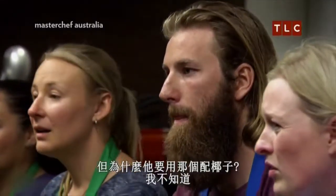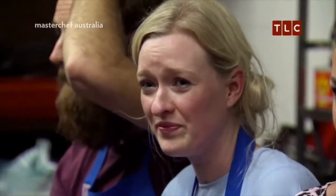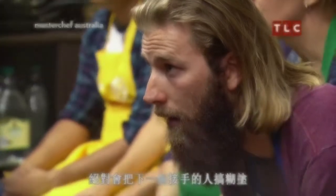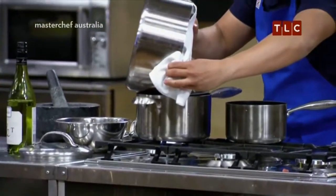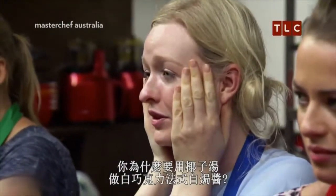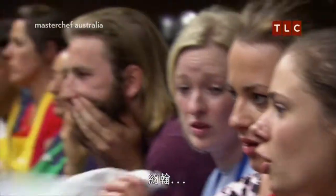But why is he doing that with the coconut? I don't know. Yeah, I don't really know what's going on. I know exactly what's going on now. This dish is just beyond complicated. It's going to definitely overwhelm whoever comes next. Johnny, what are you doing? Why are you doing a white chocolate velouté with a coconut broth, mate? Not being able to communicate with John and trying to rein him in is really frustrating. John.